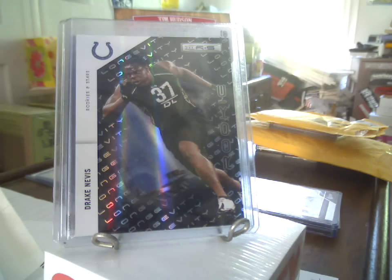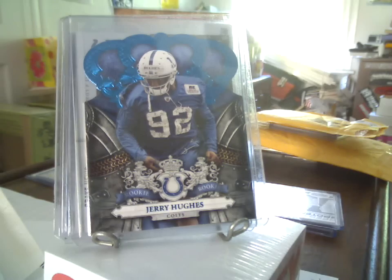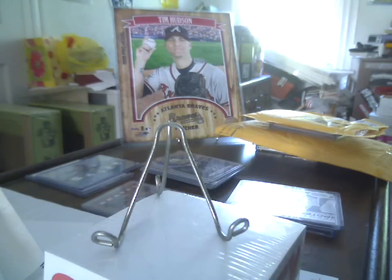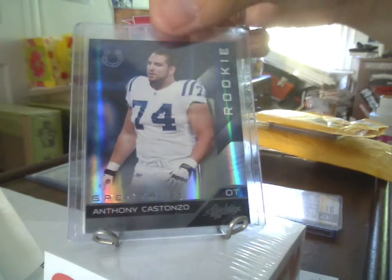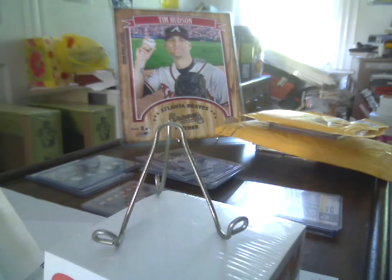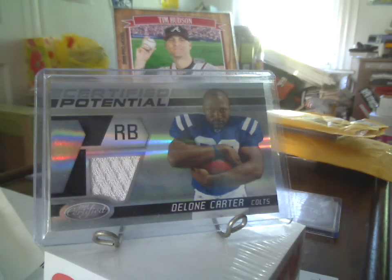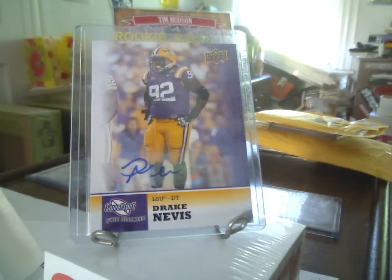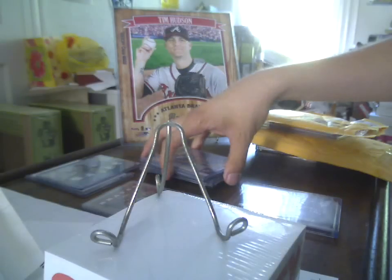2010 Crown Royal Mirror Blue Jerry Hughes rookie to 100. Anthony Costanzo 2011 Absolute Spectrum rookie to 50. Then we've got the Certified Potential DeLone Carter jersey at a 250. Out of Sweet Spot, a Drake Nevis. That is a sticker auto. Shout out to 0310 LSU Tiger, Jay, on that one.